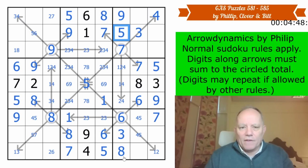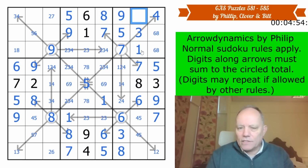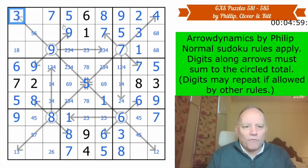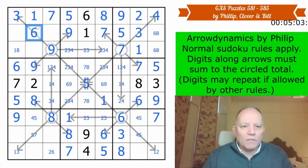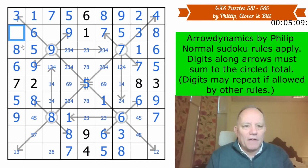8 and 5 to finish that column. 7, 3, 4. That's an 8, 6 pair, which I can't resolve. That's a 1, 2 pair, which I can. That's going to give me 7, 3, 6 on the arrow, 6 on the arrow, 1 at the top. That's now an 8. That's 6, that's 8. This is known, it's a 5. 2 and 4 here. 7, 2, 9, 1, 3, 4, 6 and 8.